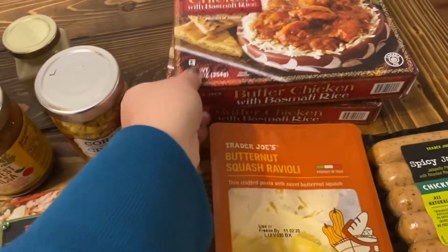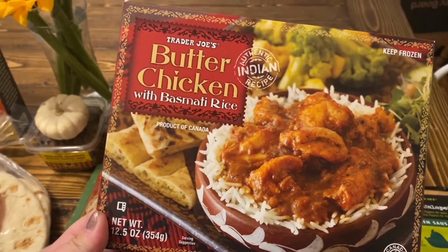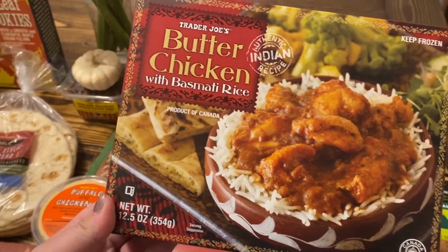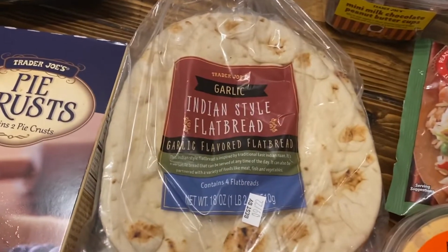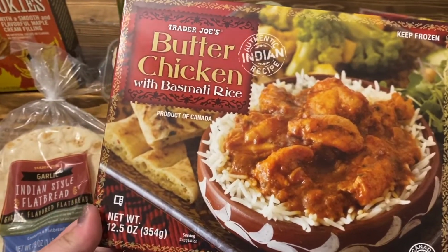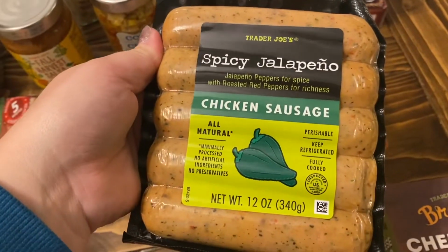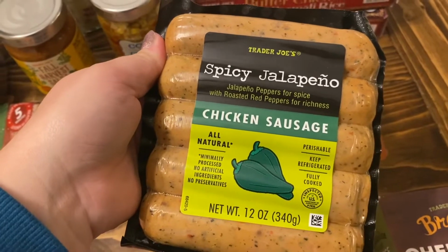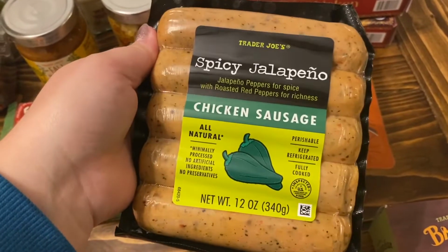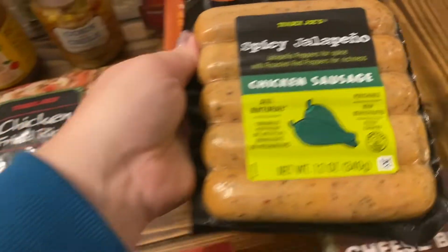I've heard a lot of people say that Trader Joe's butter chicken is really good. And it comes with the rice. And so I got that to go with the Indian style flatbread. So I thought that would be an easy dinner one night. And then I got these spicy jalapeno chicken sausage. I love anything spicy. So that just looked yummy and something that I could make one night for dinner.